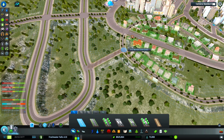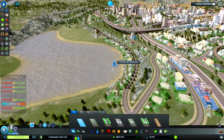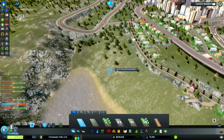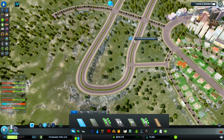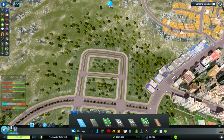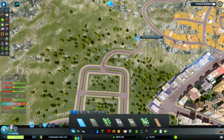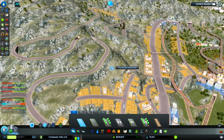Connecting road here. Although I think this loop, yeah, the loop for the lake community is actually one direction, so that'll just have to do. I'm gonna leave this slope just undeveloped. It's gonna be hard to get roads down there anyway. Looking good so far. And this road's going to loop all the way up here and connect there with the industrial section.